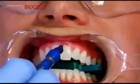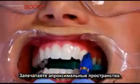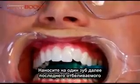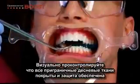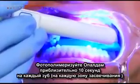Apply a 1 to 2 millimeter wide barrier of Opaldam on the gingiva. Seal the interproximal spaces. Overlap the resin approximately 0.5 millimeters onto dry enamel to seal. Extend the resin 1 tooth beyond the last tooth to be bleached. Visually check that all gingival tissues at the resin margin are covered and a seal is established. Light cure the resin approximately 10 seconds per tooth.